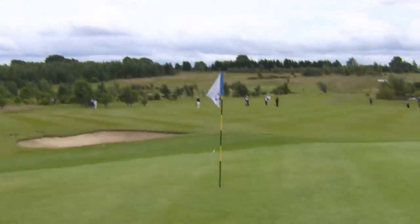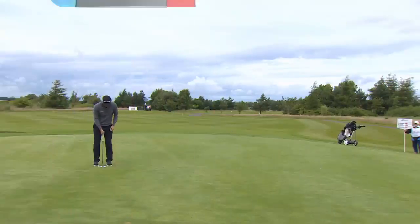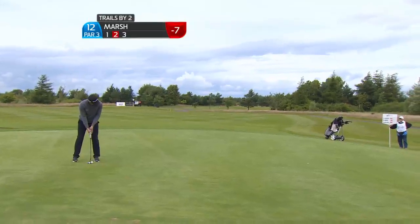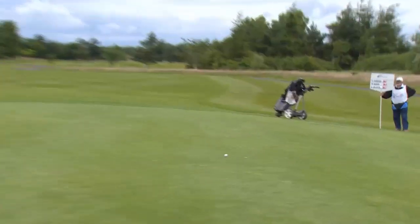Yeah, very good. And he's coming from the other side though, Gary. You said you need to be down the left. He's down the right in the trees, and he's played off a wonderful shot there. That was a great shot because he had to flight it over the bunker and the pin tight on that side. Very good result.